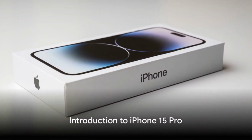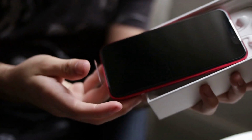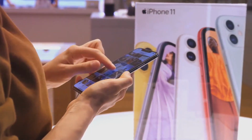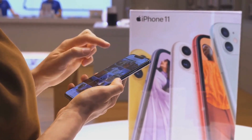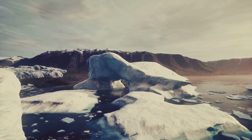Curious about the latest iPhone 15 Pro and its AI features? Welcome to our comprehensive review. Today, we're exploring the new iPhone 15 Pro, a marvel of technology with its dynamic island design, the powerhouse A17 Bionic chip, an always-on display, and a much-awaited upgrade to a USB-C port.